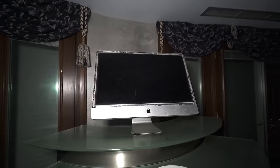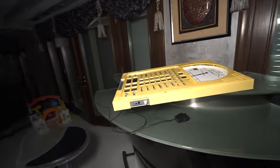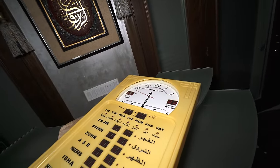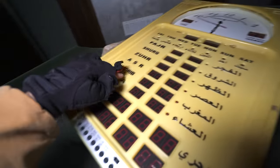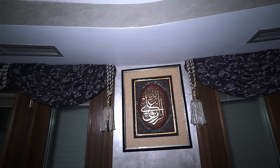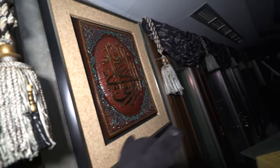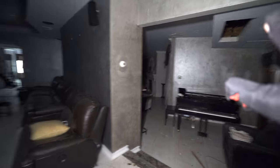Little iMac computer right there. What a bar. Nice. I do not know what this is. This is some type of aerobic temperature thing. Okay. Oh, for different countries. Look at that. And look at that thing. That is cool. Let's get a closer look. Yeah. All right. I don't want to go in that room just yet. We're not done with this room.